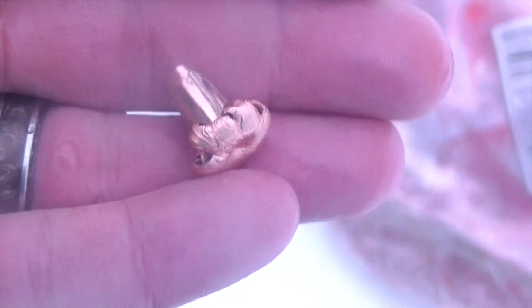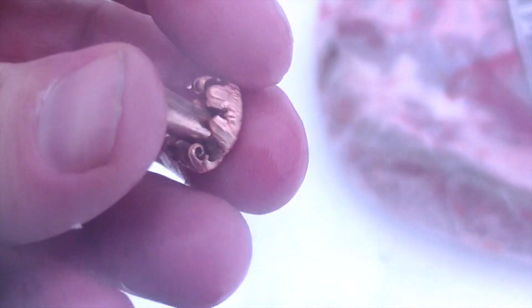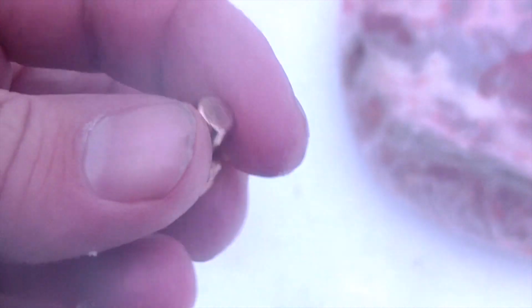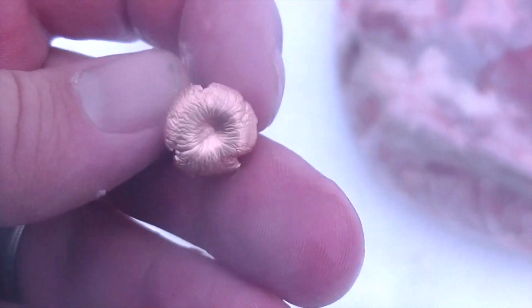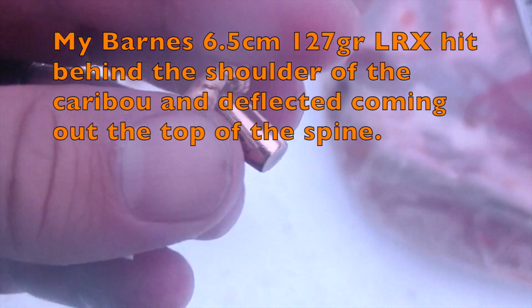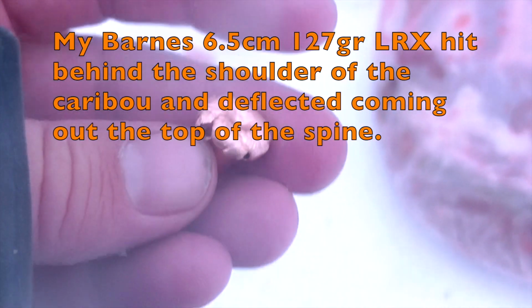Let me get it out for you guys. Come on, autofocus. Focus. There we are. Look at that. 270. Much bigger than the 6.5 Creedmoor. Let's get it back to the house and let's weigh it. It didn't deflect like the 6.5 Creedmoor either, which is nice. I did have that bullet deflect slightly in the caribou I shot, so that's probably why 270 is a better hunting round.